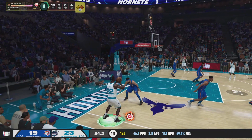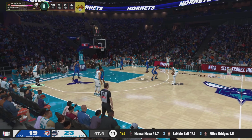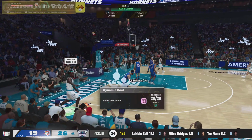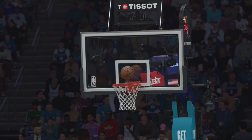In the corner, it's MP. Some nice pass in here by Charlotte. Lets it go with a 3. And another 3 for Charlotte. And their offense already in a flow. Some stellar shooting to jump out to this lead.